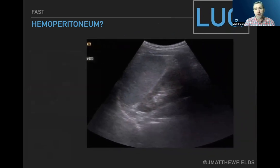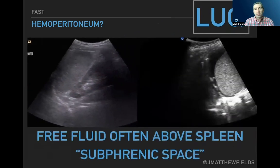Sometimes in the left upper quadrant, you'll get fluid going above the spleen, and that's just because the spleen is not so strongly adhered to the diaphragm. It doesn't have as much pressure there that allows for that potential space. So again, in the right upper quadrant, it tends to go in Morrison's pouch, which is the hepatorenal space. On the left upper quadrant, you might see it more subphrenically.